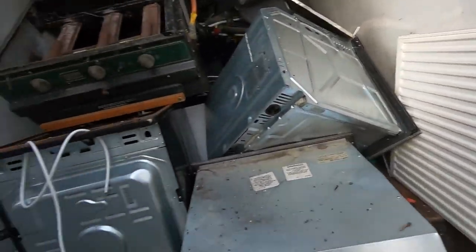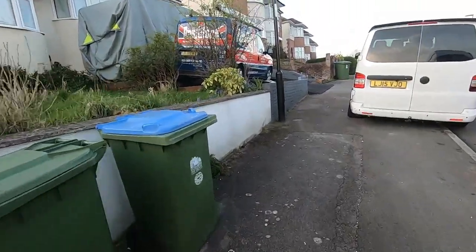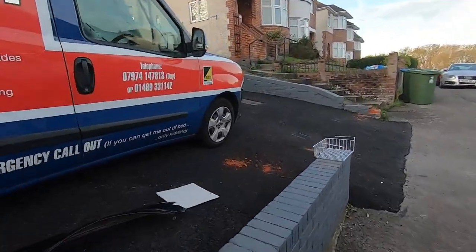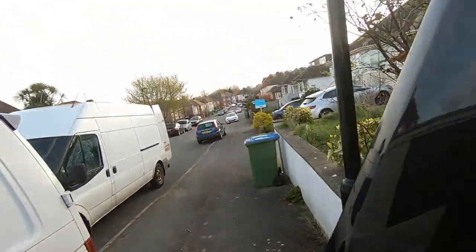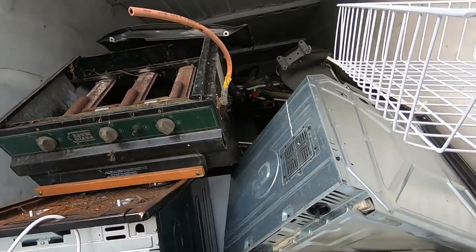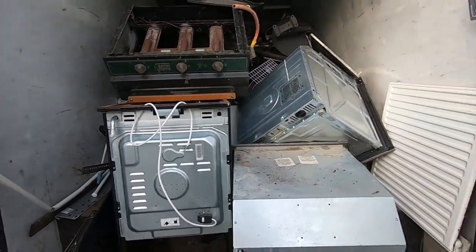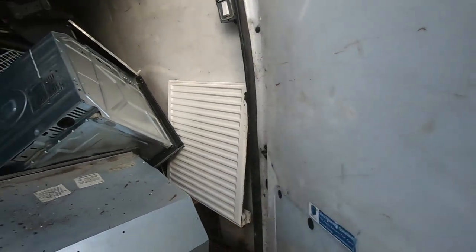Just here, saw some car parts, I think. Scrappy bits to top the wagon up. State of it in there. Wow. Oops. Try that again.